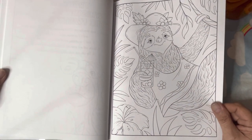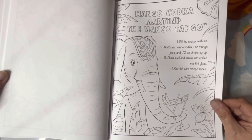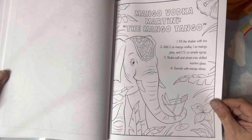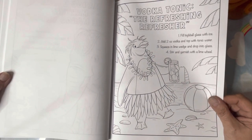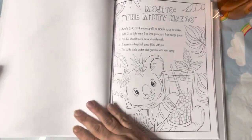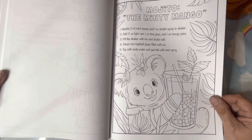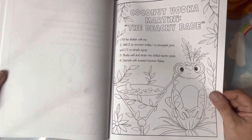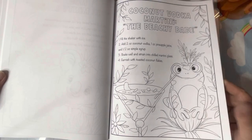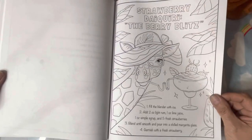Oh, and there's Miss Sloth. Mango Vodka Martini, the Mango Tango. Vodka Tonic, the Refreshing Refresher. Mr. Penguin in on it, too. Mojito, the Minty Mango. Coconut Vodka Martini, the Beachy Babe. Strawberry Daiquiri. And the giraffe with the hat. They're funny. It puts a smile on your face.